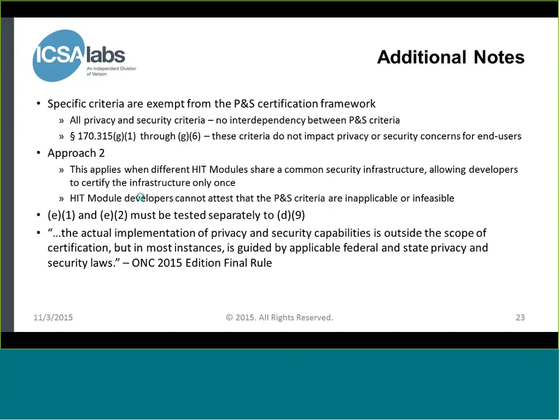Now, just to expand upon approach 2 a little bit, this approach will apply when different HIT modules share a common security infrastructure. So the idea is that the developer would only need to certify the infrastructure once, not multiple times. So, for example, you wouldn't have to demonstrate authentication multiple times for different criteria. You'd just be able to submit documentation stating how you integrate with an external service, maybe like a domain controller through Active Directory services in a Windows domain environment.